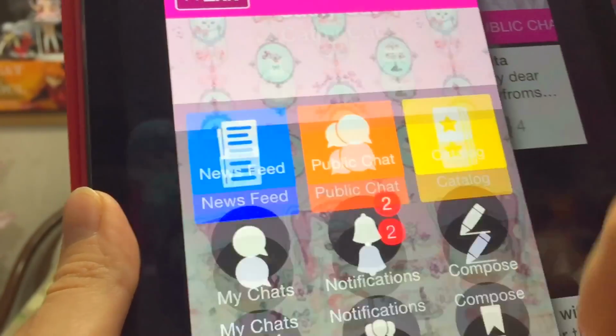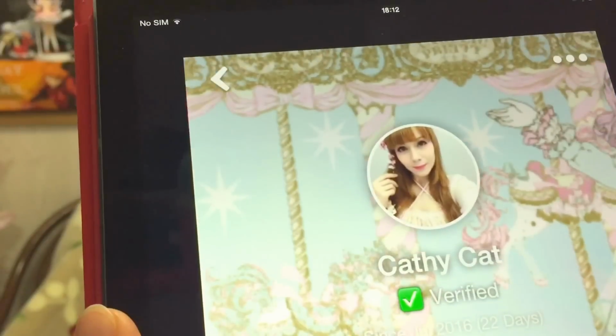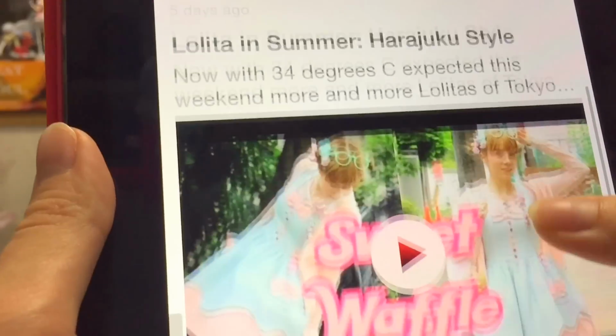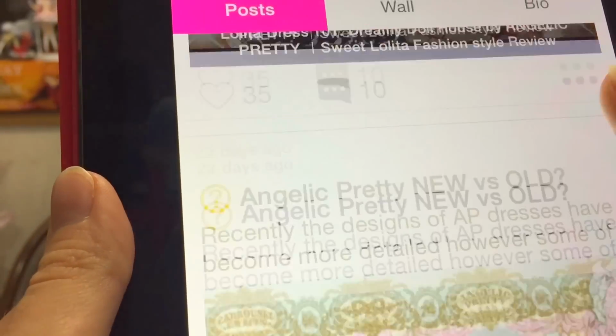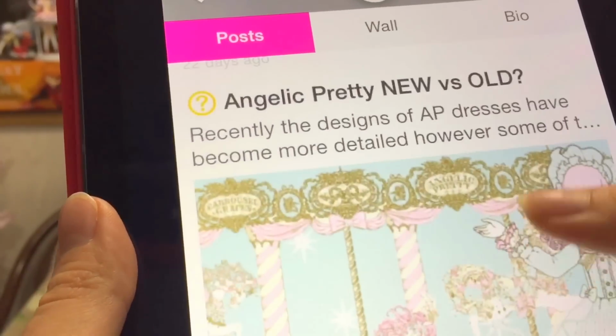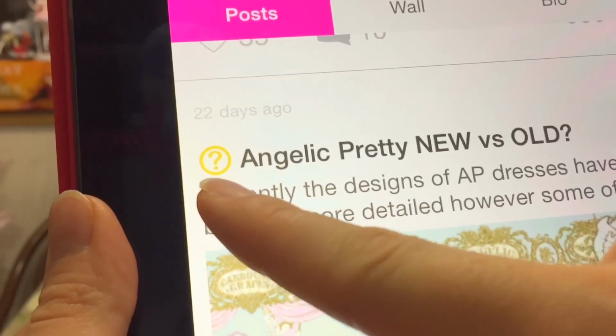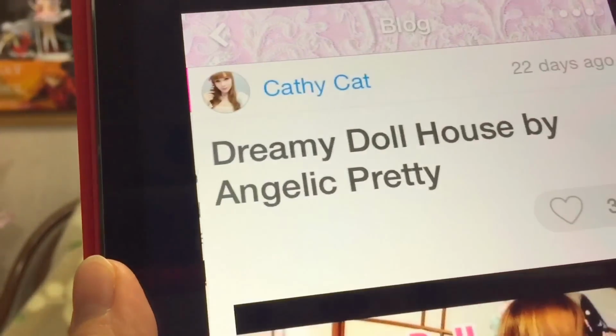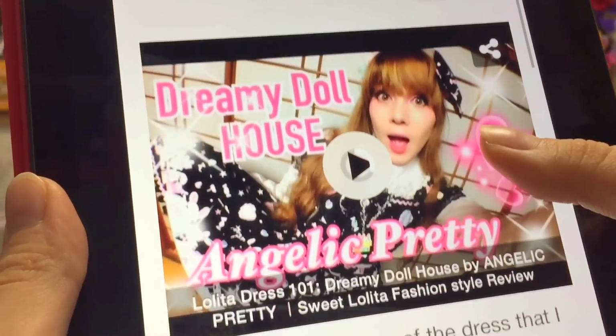What's also really nice, you can see what you have posted yourself already. So if you click on it and you're not quite sure what you were posting the other day, for example, you can scroll down and see, oh, that's what I was posting. So for example, here is my little question now. So you can see there's a question mark. And here, for example, is just when I was talking about Dreamy Doll House. Just after I did Dreamy Doll House, you can see this.